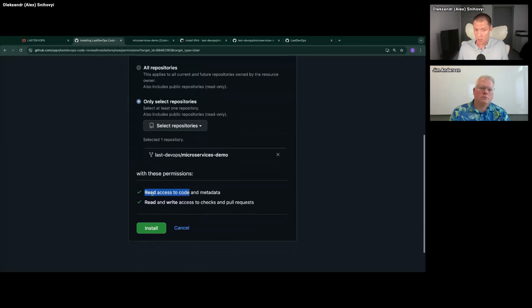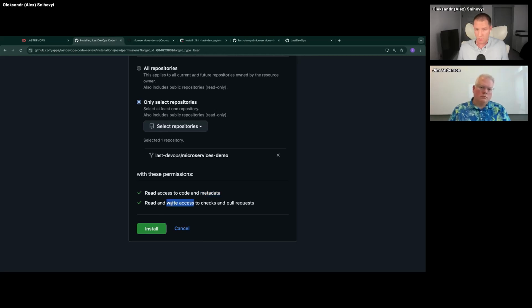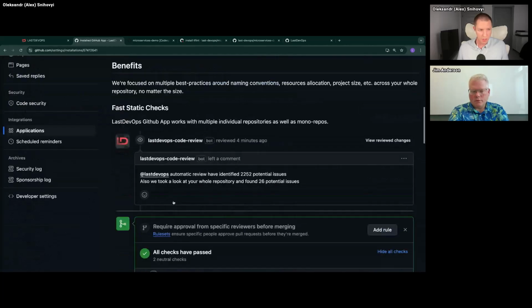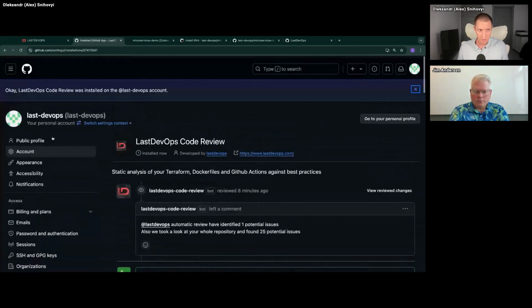So we access really only your code, and metadata, which is mandatory by GitHub. And we have read and write access to your checks and pull requests. So we react on your pull requests, and we produce checks as the result. And we don't ever execute your code. We get access to it only when the pull request is raised, so that's important to understand. And we don't store it, we don't execute it. We just process it and forget about it. So let's install. That's pretty much the only thing that you should do.